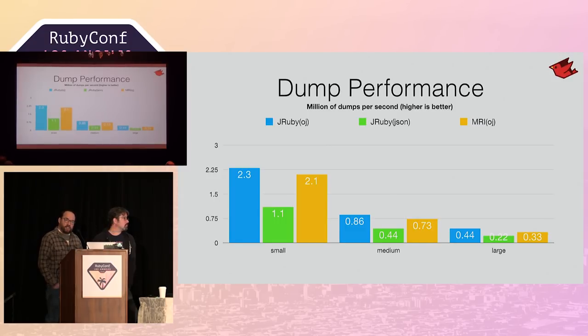When we go to the dump side of things, again, you can see that the JSON gem on JRuby just doesn't perform as well as the OJ version. And on the MRI side of things, we're doing a little bit better, but not as much. This is one of the reasons that we're not really concerned about not having C extension support. We've tried to support it in the past, but compatibility-wise, it's just a really massive, difficult API to support.